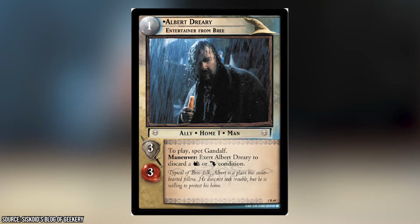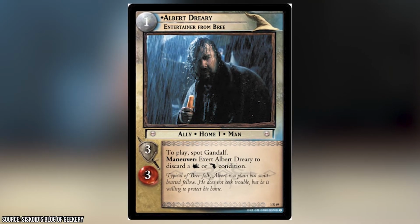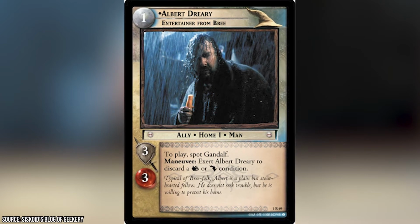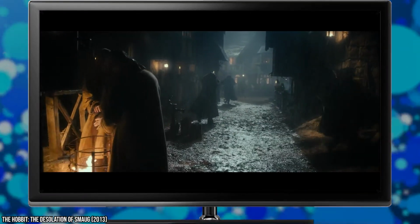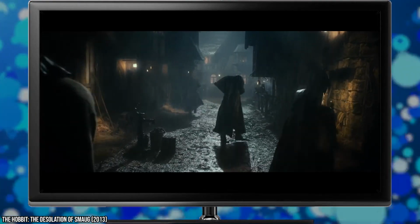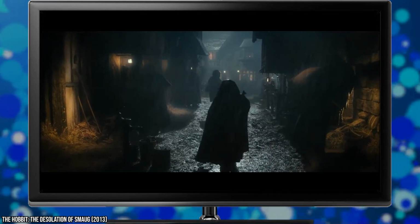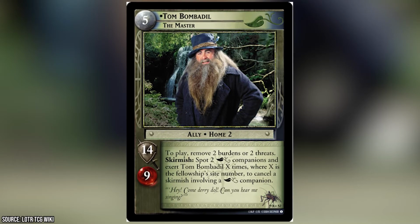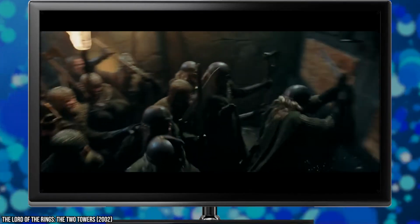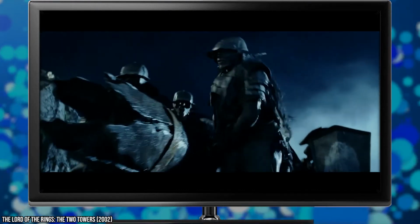Later claimed by the Middle-earth role-playing card game to be a man named Albert Drury, Peter Jackson makes this cameo again in the second Hobbit movie, The Desolation of Smaug, and given that the scene takes place a few decades before the Lord of the Rings cameo, we personally think he's much more likely to be Tom Bombadil. His Two Towers cameo a year later is a lot more active.